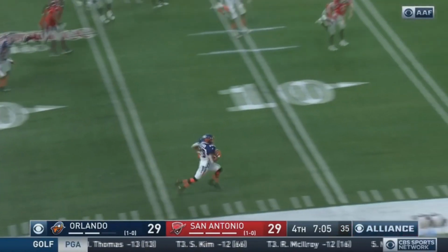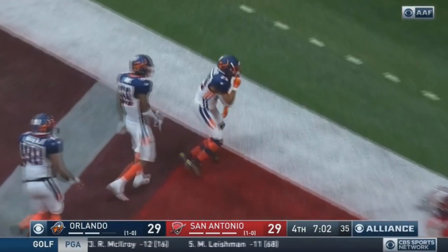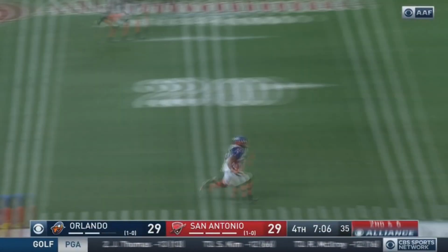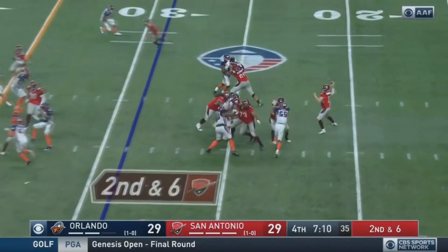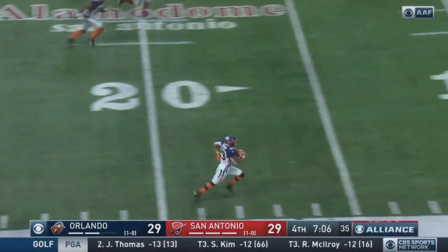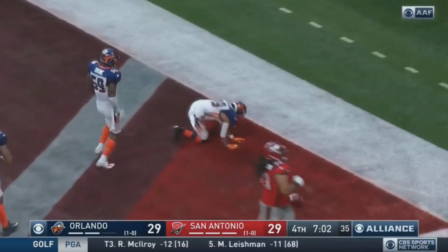This is a great play for several reasons. First off, knowing that a curl route could end up being a route that a receiver runs in a situation like this, and then also being aware enough to jump the route, pick it off, and then of course having the athleticism to get the interception and run it all the way for a touchdown. Orlando really does have a lot of talented players, and a lot of NFL level talented players in my opinion. I could definitely see a couple of these guys going into the NFL, and that's what makes them fun to watch.